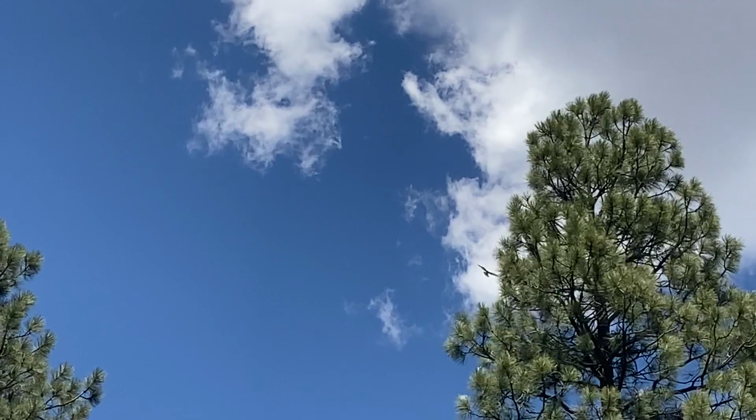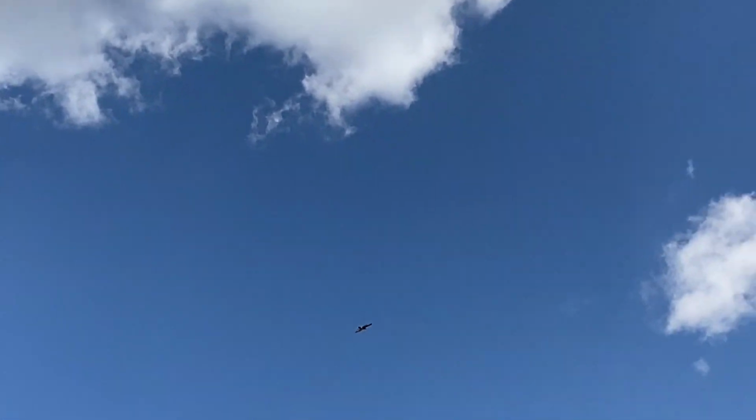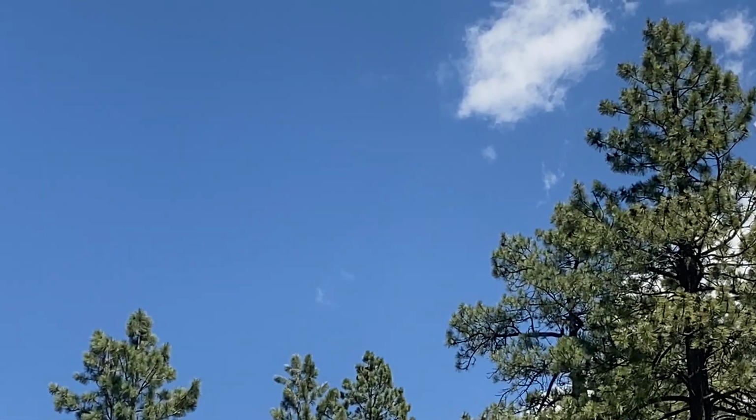Red-tailed hawk. Probably a nest around here, right on the ridge, right in the gorge. They typically nest along the ridges.